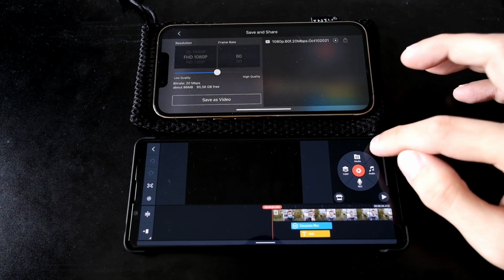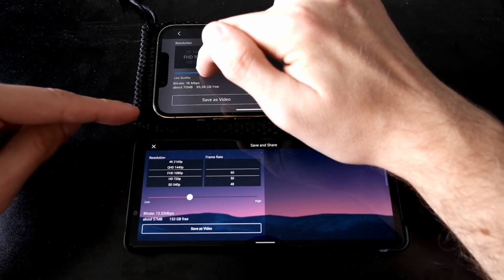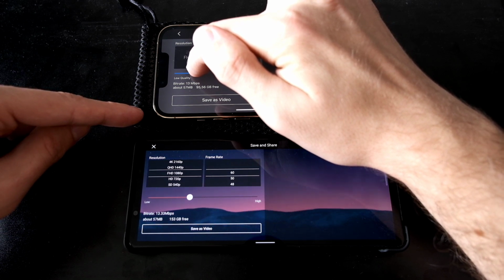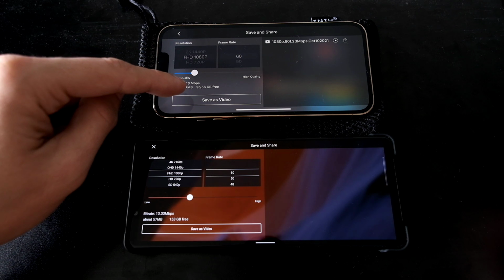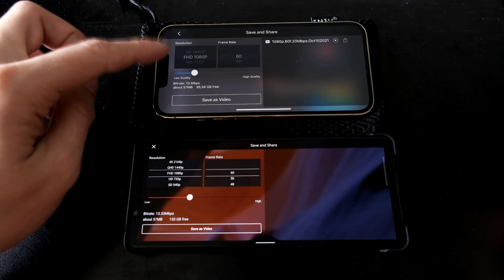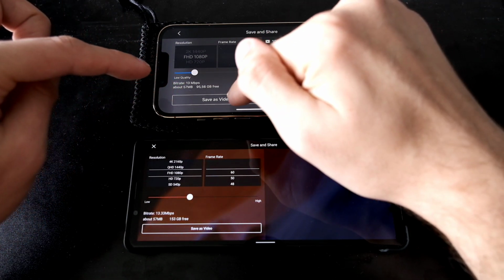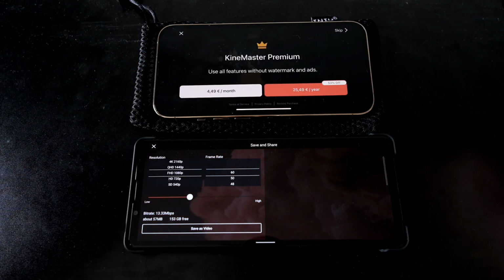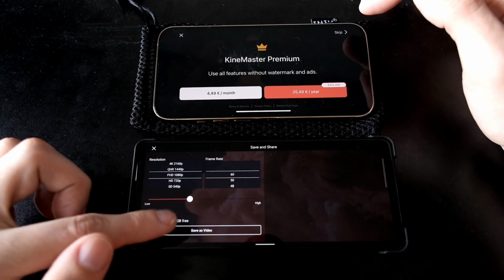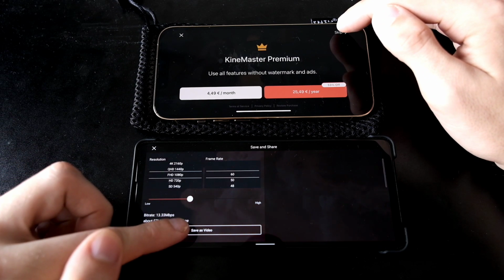So let's export the video here. We set the same 13 megabytes per second and try to set it to about 57 megabytes here, to see if the outcome will be the same as on the Xperia 1 Mark III. Full HD 60 I want to export it to, and I know when I click on Save as Video, it will give me an advertisement before starting the rendering process. So I will click the skip button as soon as I click the Save As button here on the Xperia 1 Mark III. So 1, 2, 3.